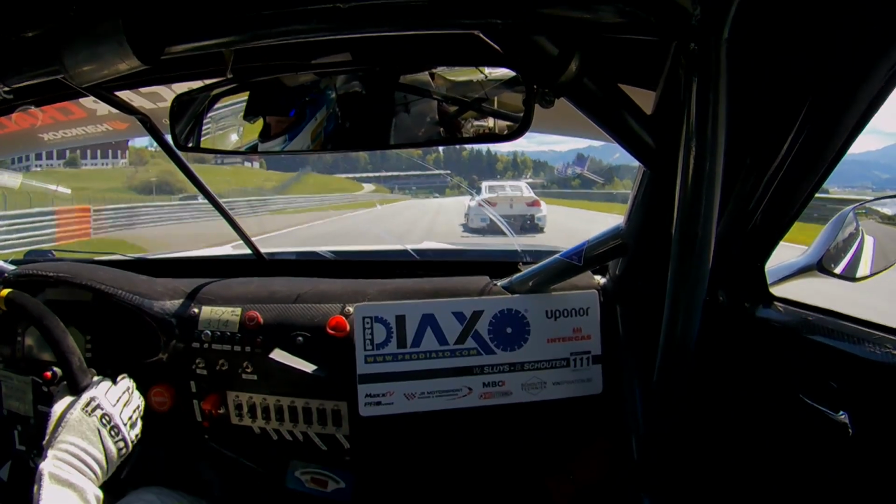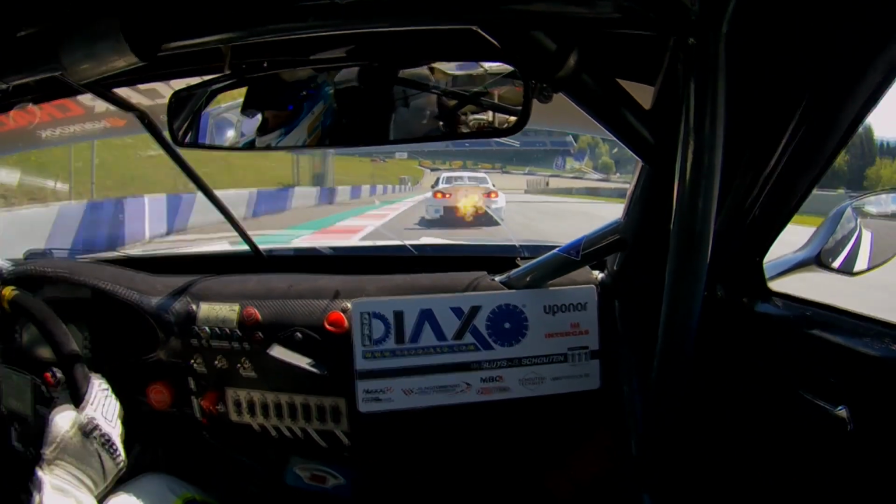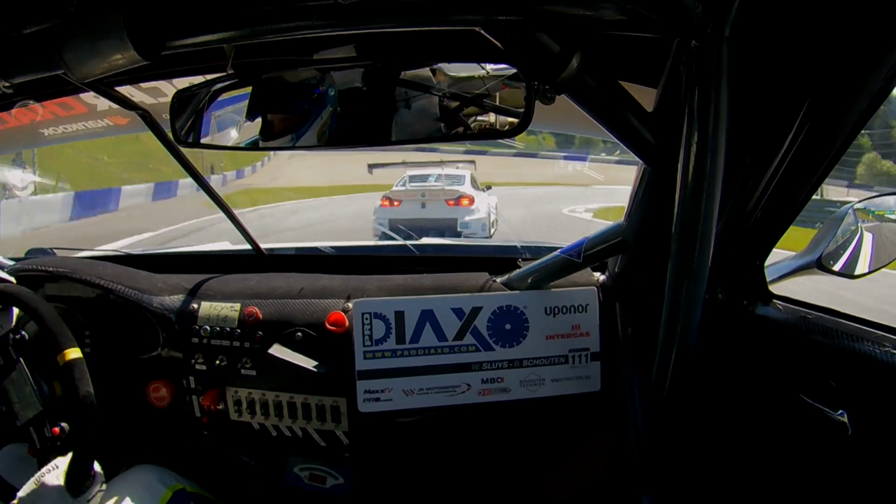But Dan Meyer is slower because he has to be very defensive. Can't take the ideal racing line because it tends to leave the door open. Big stab of flame on the overrun.